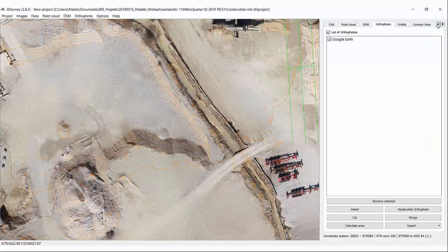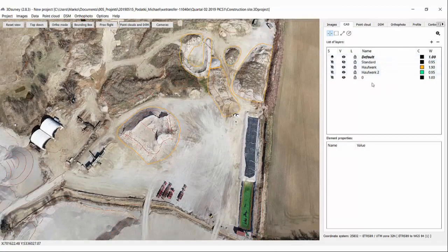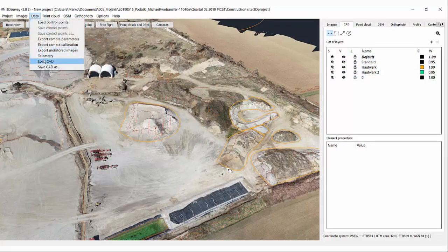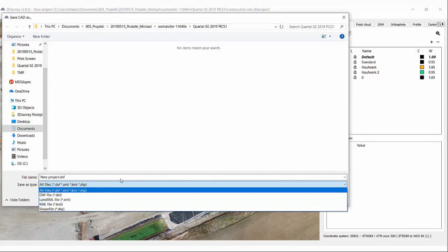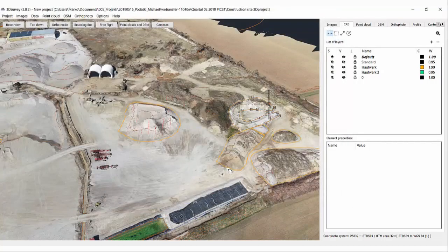And here we have also a CAD tab, where you can actually create some basic CAD lines and so on. We have on the right side already a few layers on. As you can see, those were actually boundaries for volume calculation. You can easily save them also as a DXF file format or XML, KML, shapefile. So select any one of them and export them out.